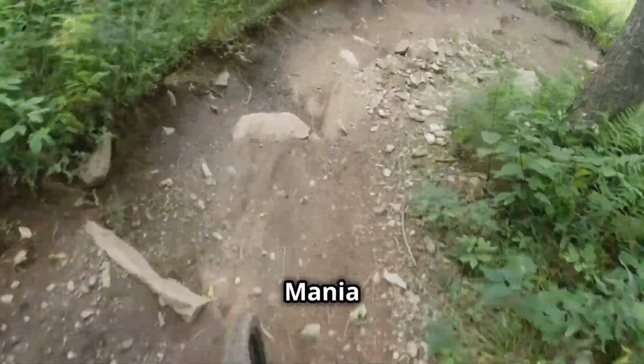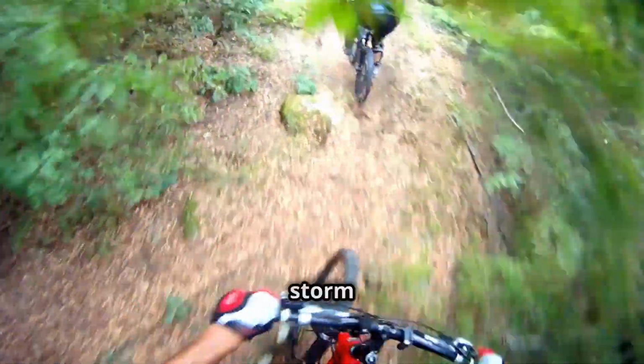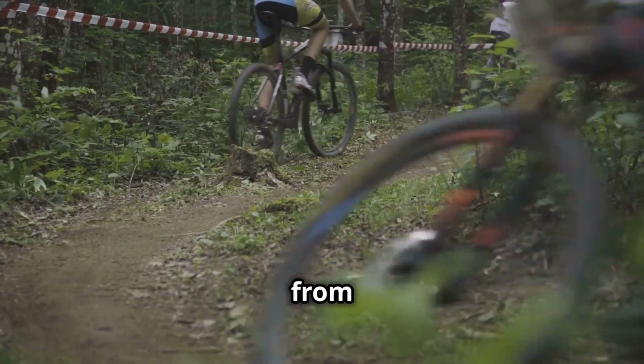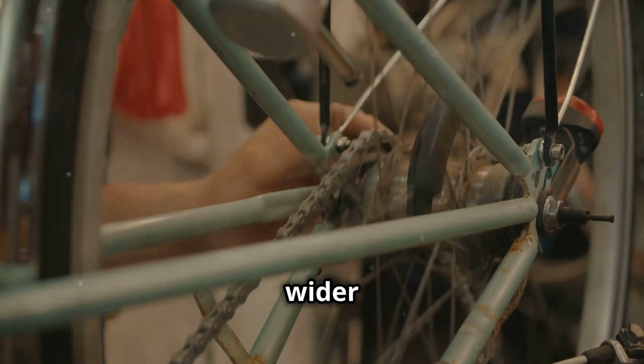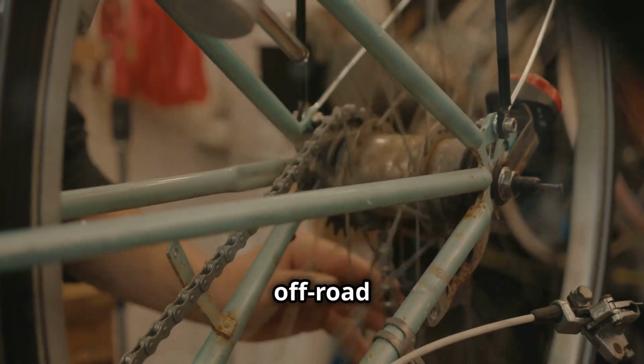Section 9. Mountain mania, conquering new terrain. The 1970s witnessed the birth of a new cycling discipline that would take the world by storm: mountain biking. Originating in California, mountain biking emerged from a desire to explore rugged terrain beyond paved roads. Enthusiasts modified existing bicycles, adding wider tires, stronger frames, and powerful brakes to handle the demands of off-road riding.